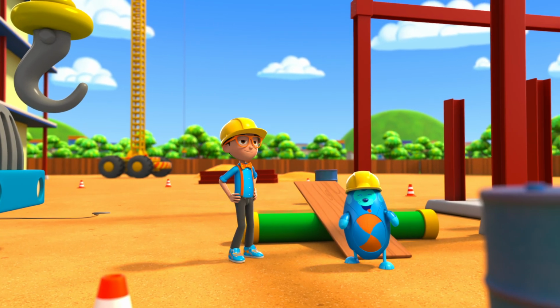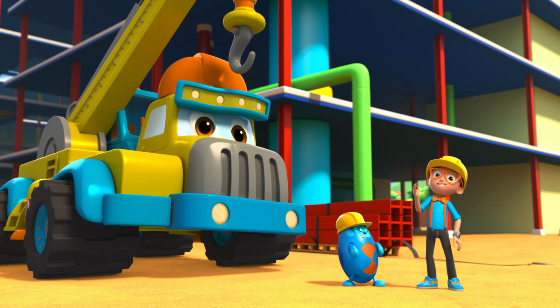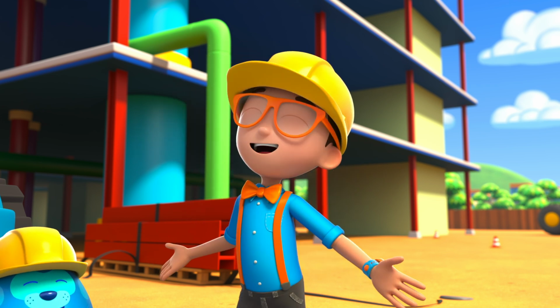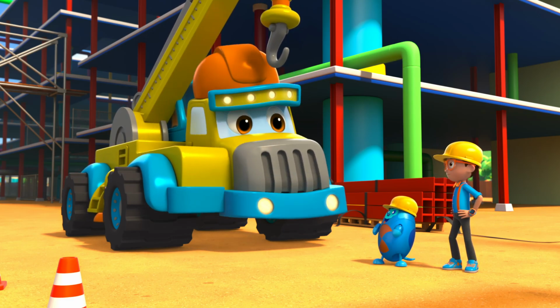Okay? Hey, look! You helped install the last beam! Yeah! And I got the answer to my question. Construction workers wear hard hats to protect their head from bumps and falling objects. Upload answer, D.BO.